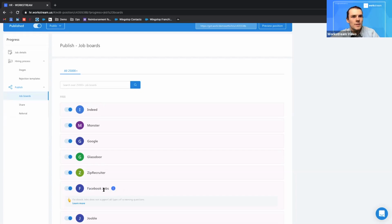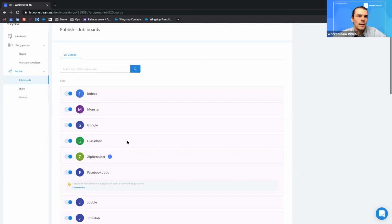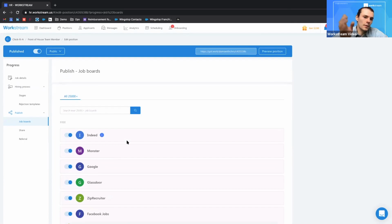So Facebook Jobs hasn't always been big, and it's definitely a growing way to find applicants. But second or third would be Google Jobs, which is great. But there is about a dozen of them, and we suggest just posting onto all of them, because with Workstream, you don't have to go into those individual job boards, create accounts, post on those accounts, things like that. But what you can do is click once and have that automatically pushed onto those job boards.